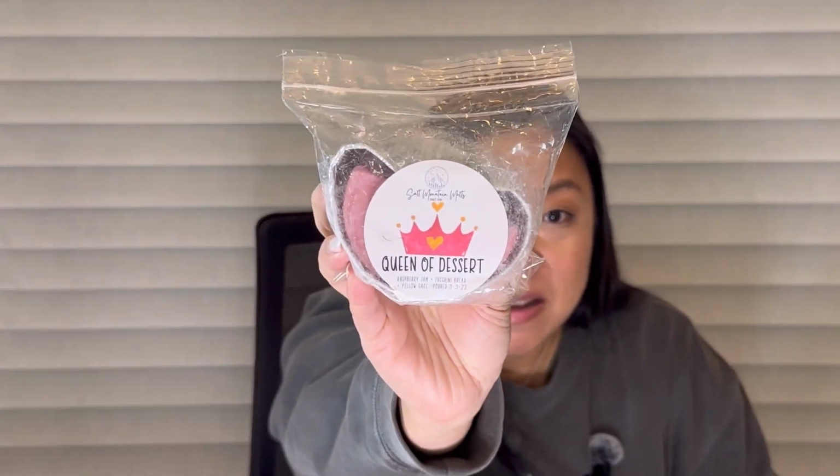Okay, I have a few here from Salt Mountain Melts. The first is Queen of Dessert, raspberry jam, zucchini bread, and yellow cake. Got a little bit left in this souffle. I'm going to try to chop all of the things that I've got in my melting basket up so I won't have the excuse of just trying to find stuff that's already chopped.